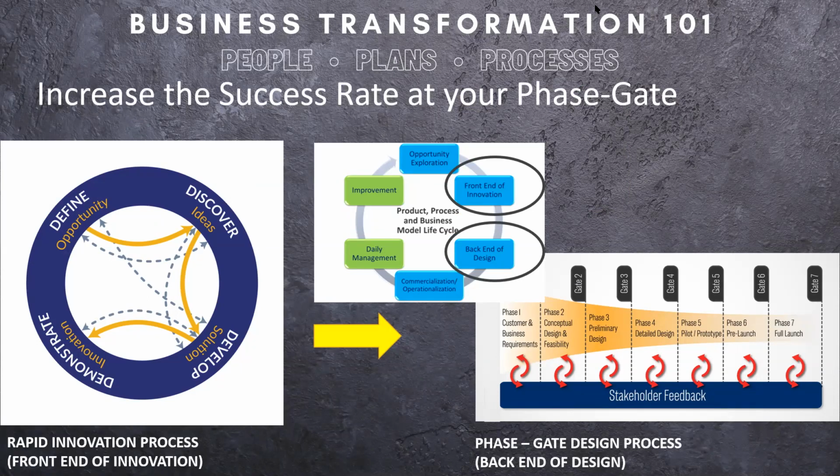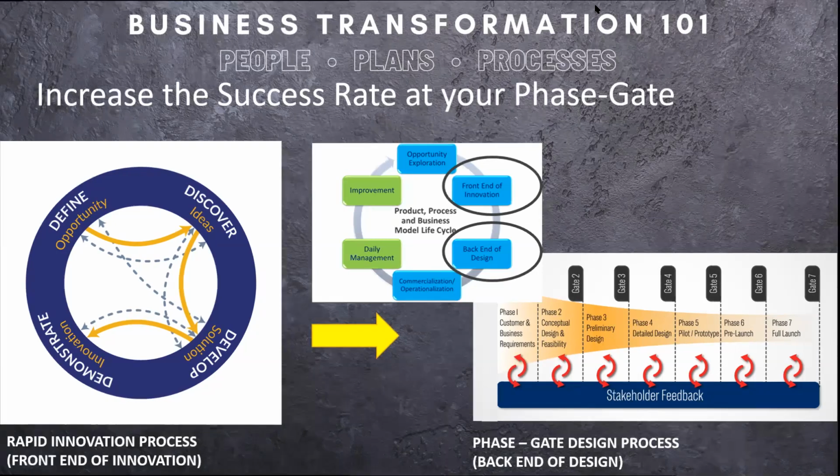And at this point, we are ready for a rigorous phase gate process where we go through customer needs, turn them into solution requirements, go through in-depth concept design to product preliminary and detailed design, where we can focus on utilities and inks and create product and services that has highest chance for success in the marketplace.